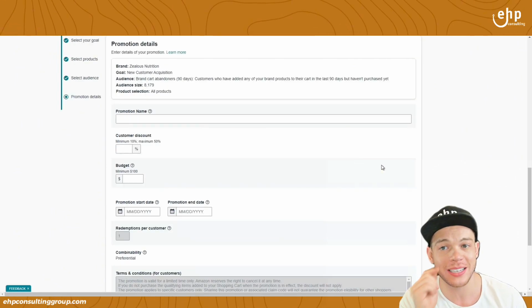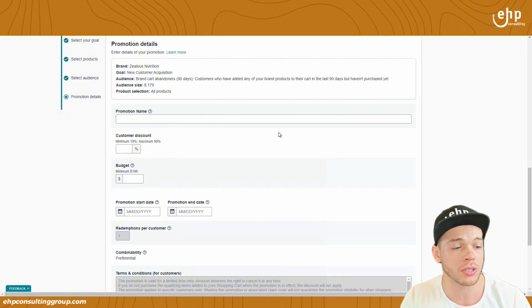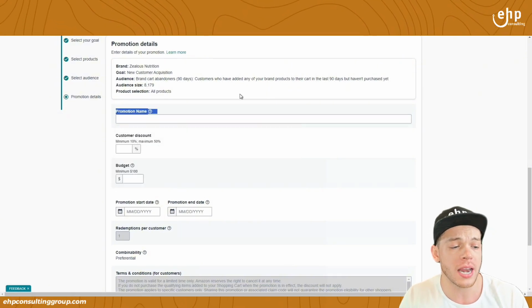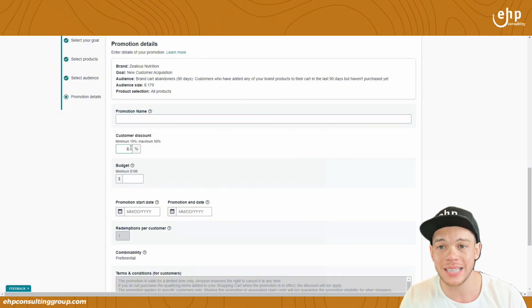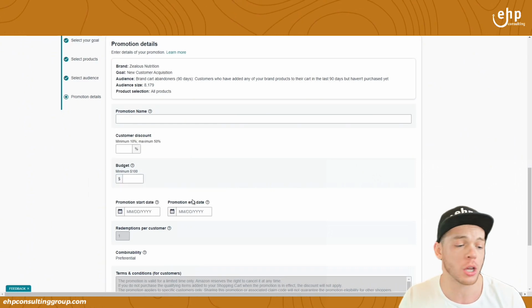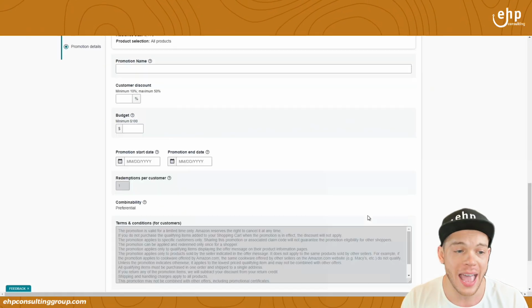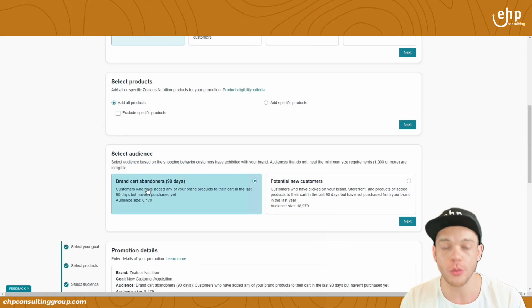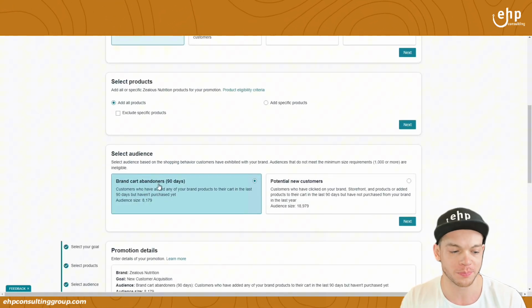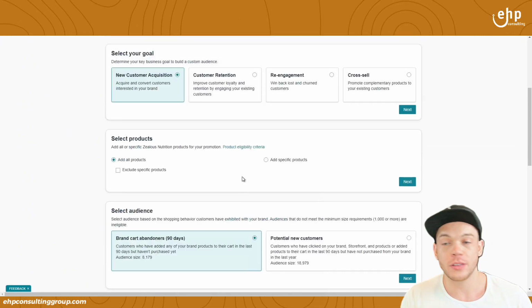the cart. Sometimes they just need that extra reminder, hey, don't forget to buy this product, especially as we're getting towards the holiday season. Click promotion name, customer discount, minimum is 10%, maximum is 50%, your budget, your promotion start date, your promotion end date, bada bing, bada boom. You submit this, and now you are retargeting those abandoned carters. I think that's a name, abandoned carters. So that's one of the ways.